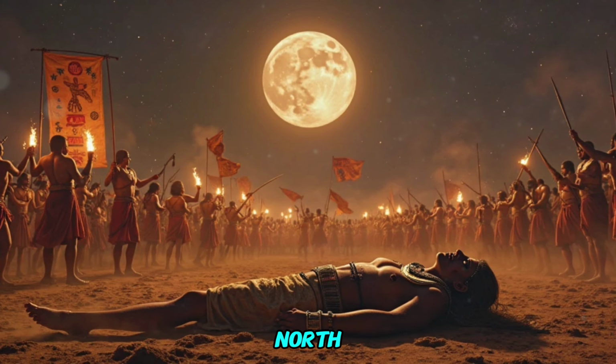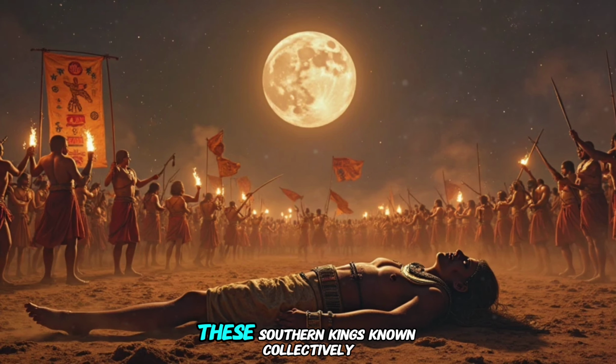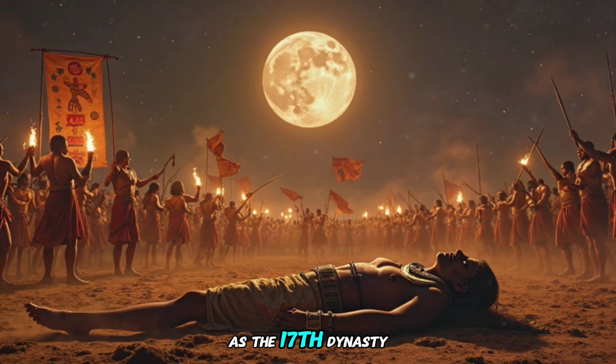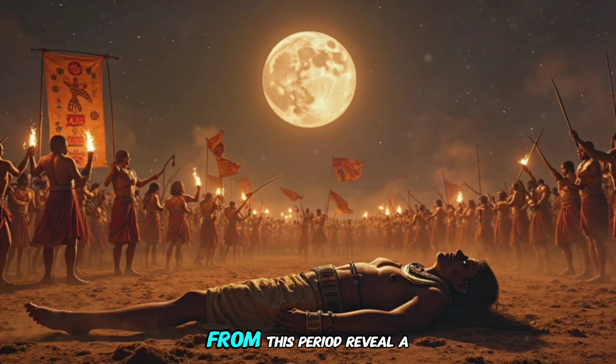While the Hyksos ruled the north, native Egyptian dynasties managed to maintain control over the southern region, particularly from the city of Thebes. These southern kings, known collectively as the 17th dynasty, began to absorb the very military technologies introduced by their northern adversaries. Tomb art and grave goods from this period reveal a fascinating duality. Rulers who upheld traditional Egyptian values were increasingly equipped with foreign-style weapons and adopting military imagery once associated with the Hyksos. They also began crafting a nationalist narrative of defiance, portraying themselves as defenders of the Egyptian soul against foreign rule.